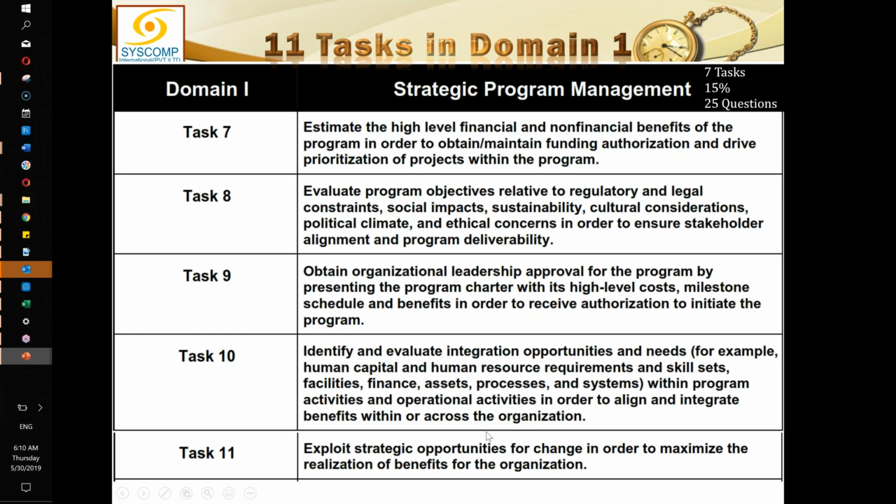So, Suhail, by the end of task 9, do we have an output in terms of authorization? Of course. Can we say that the output of task 9 is an approved charter? Yes, but as I said, this is also part of the initiation of the program, which is happening in the program life cycle. So this job we are doing from the strategic point of view is yielding the program life cycle's initiation, and that is the program charter being approved.